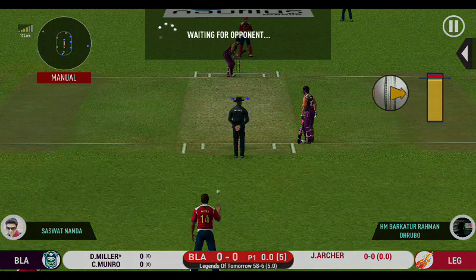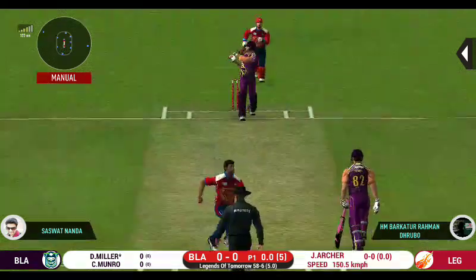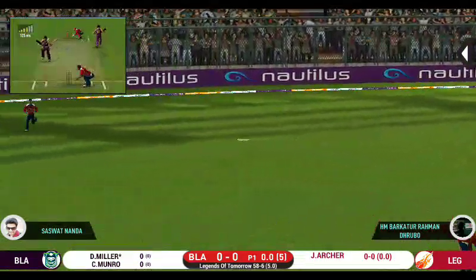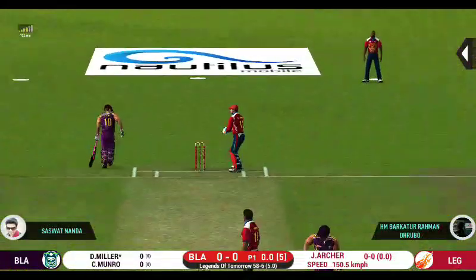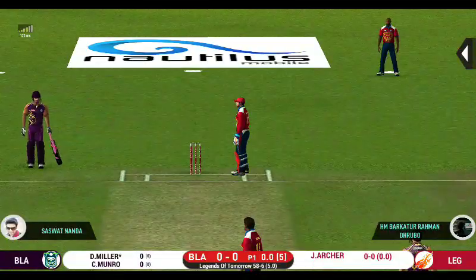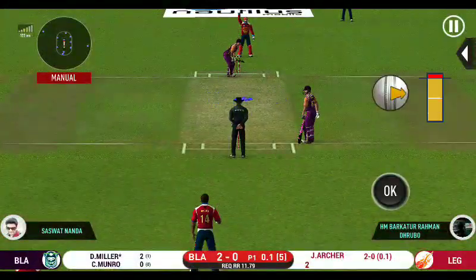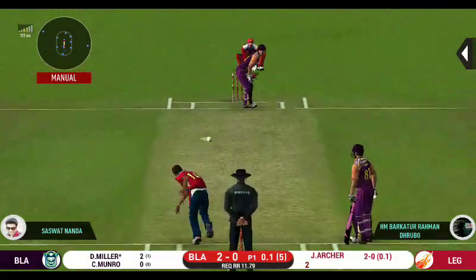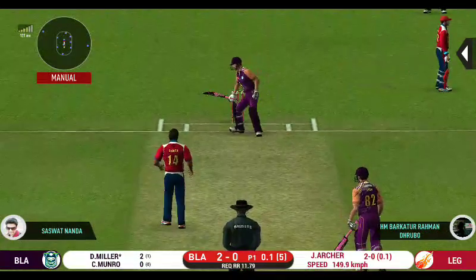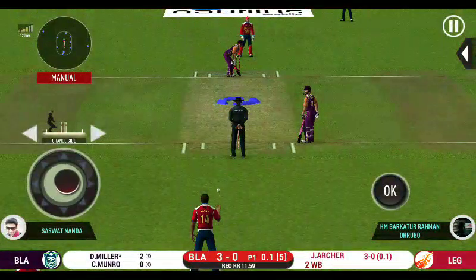That's a very unorthodox kind of a field he has set. They have run the first one quick. That is excellent running between the wickets. The bowler will have to be extra careful of the line he bowls to this field. The bowler missing his line here, and that's a wide.